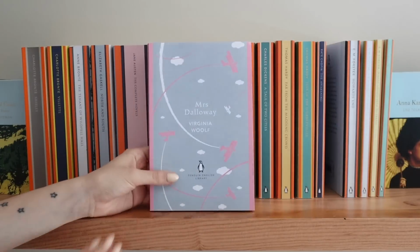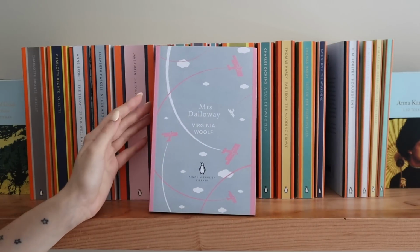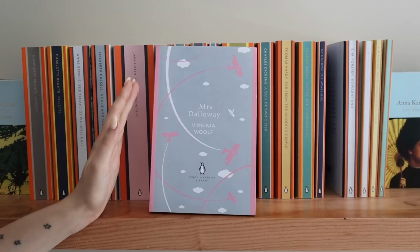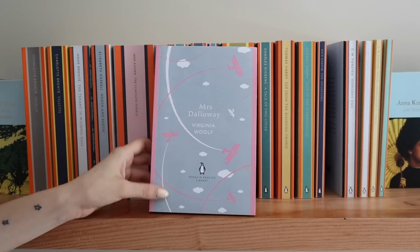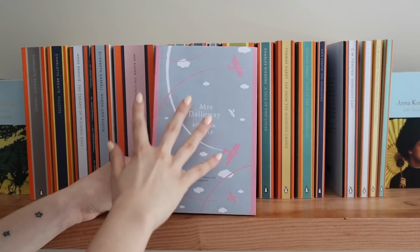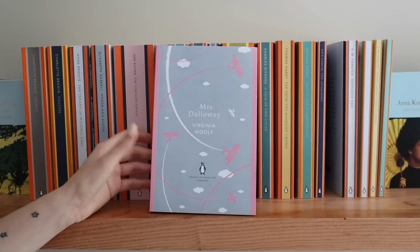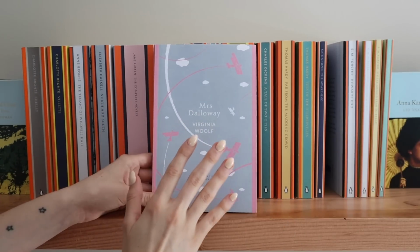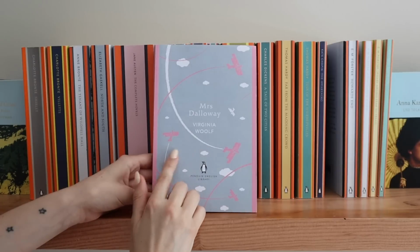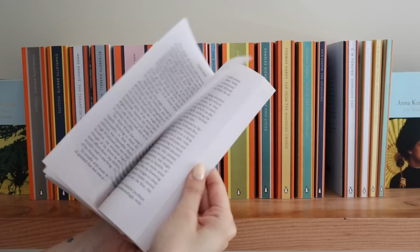Then I have one of my favorite books, Mrs. Dalloway by Virginia Woolf. Again, say it with me. Love the cover, love the colors. The design is perfect. This is actually one of my favorite scenes from the book, when there are some sky typers or sky writers, whichever way you say it. And I love the gray and the pink and the white. I just feel like these colors go so well together. And again, one of my favorite books.